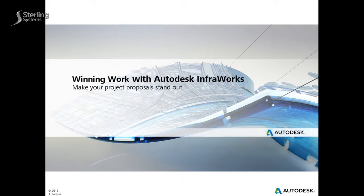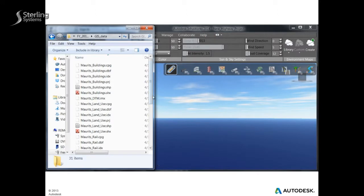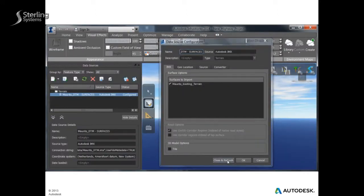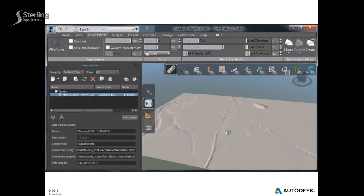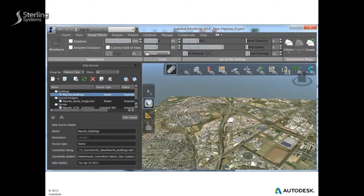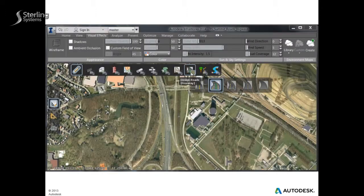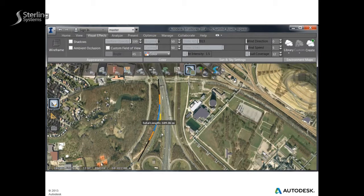So, winning work with the Autodesk Infraworks. Traditional boundaries of data and access to data are fading. Creating a 3D model of the existing environment is now not only feasible, but quick and easy to do. Consider aggregating readily available geospatial data to create a 3D model of an area where a bypass project is being considered. The town is looking at alternatives for creating a flyover, and your firm is a candidate being considered to do the preliminary and detailed design work.